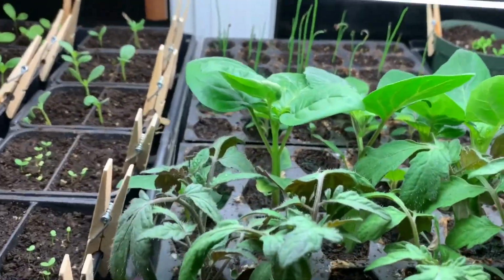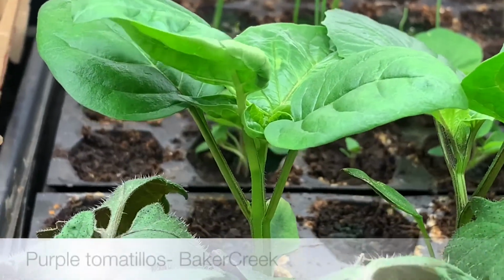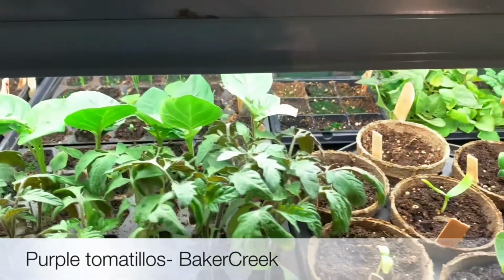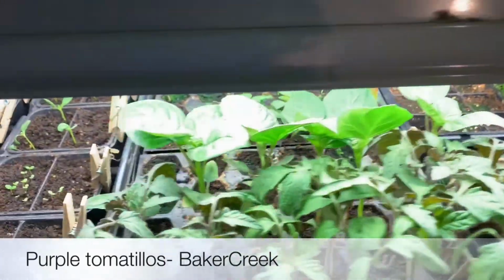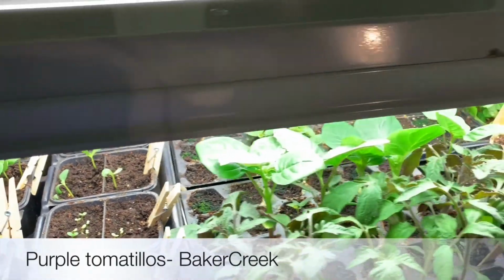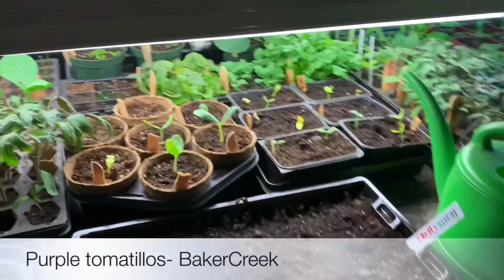This right here, I don't know if you can see it, it hovers over top the tomatoes. That is a purple tomatillo, and I cannot wait to get those in the ground. It's going to be really awesome. We do have a few ground cherries over there too, but not as many popped up. And ground cherries are very difficult. It takes forever for them to germinate.